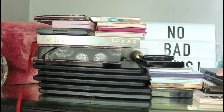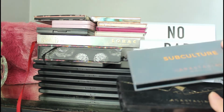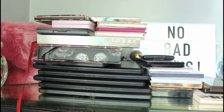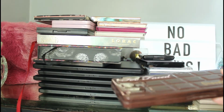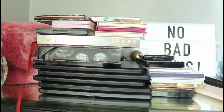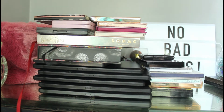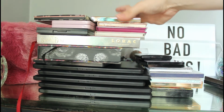Okay, two that I know for certain that I'm keeping are my Anastasia palettes, my Prism, and my Subculture. So those are definitely staying. Definitely keeping my Too Faced palette, my chocolate bar palette, sorry. Also definitely keeping my Lorac Pro 3, I think is what this one is. Yeah, Pro 3. Let's see. I'm trying to do some of my bigger palettes first.